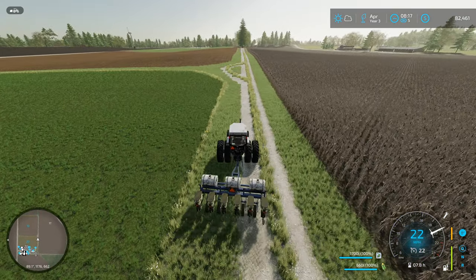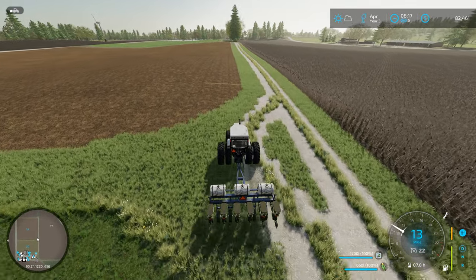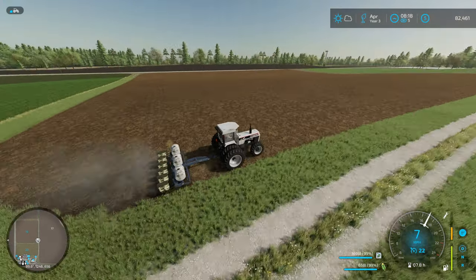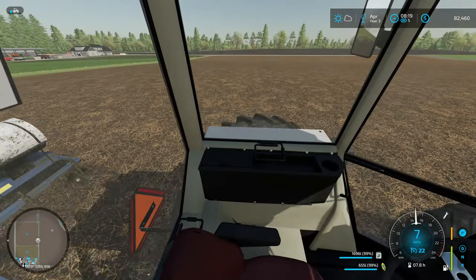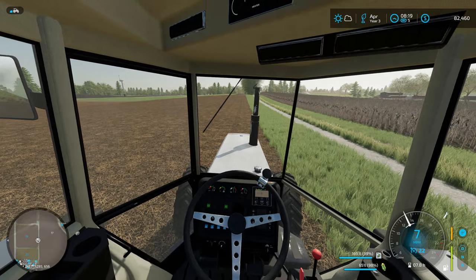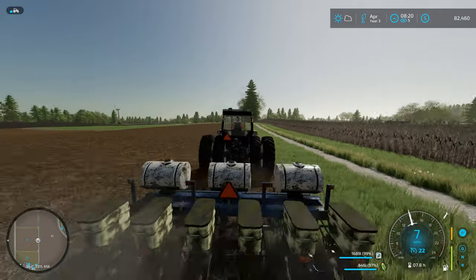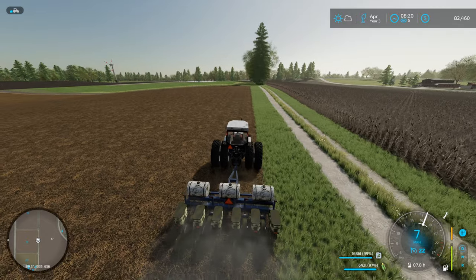Okay, so let's go ahead and just start. So we can start just like this. Okay. And we're planting corn. Yeah, it's been a pretty good tractor so far. And this new Kinze 3000 planter is doing pretty good too, so no complaints yet. Just wish it was a little bigger, but besides that, no problems.